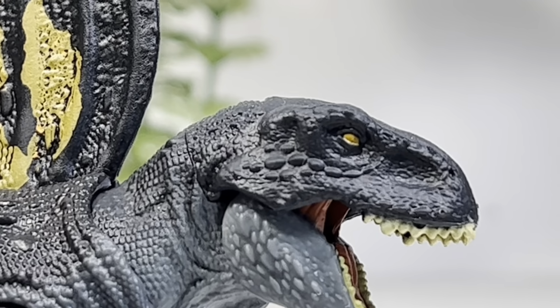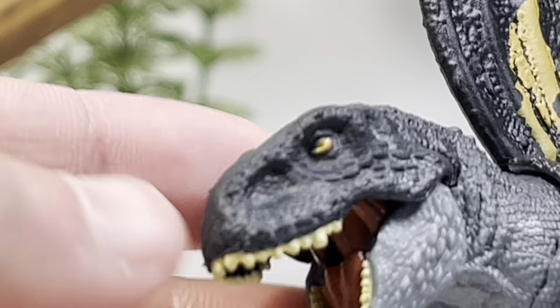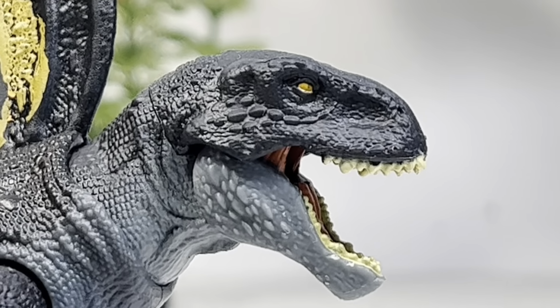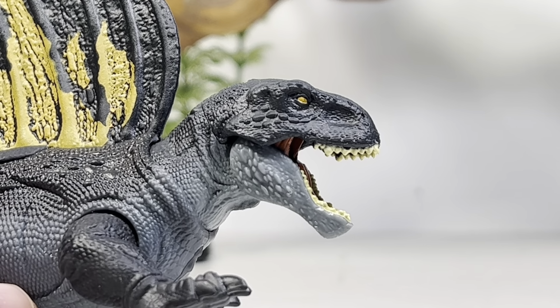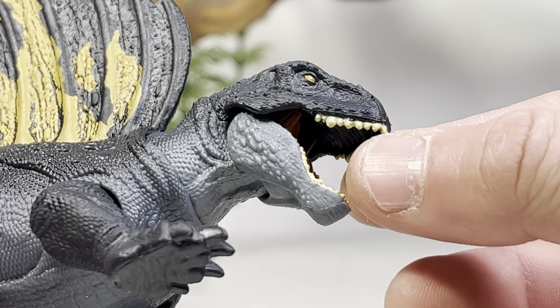And let's zoom in and take a look at the absolutely awful painted eyes on mine. I can't even see the pupil, even on the other side. Let's get the camera to focus in on that. Definitely one of the worst sets of eyes I have on pretty much any figure in my collection. Maybe because it's so small, the machine that's painting them just couldn't get it right. But whatever, eye quality control has always been a thing with Mattel. You can see the nice sharp teeth.